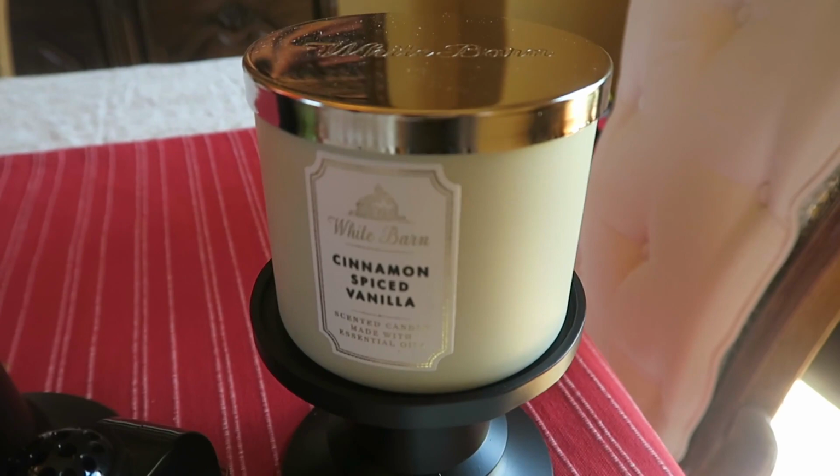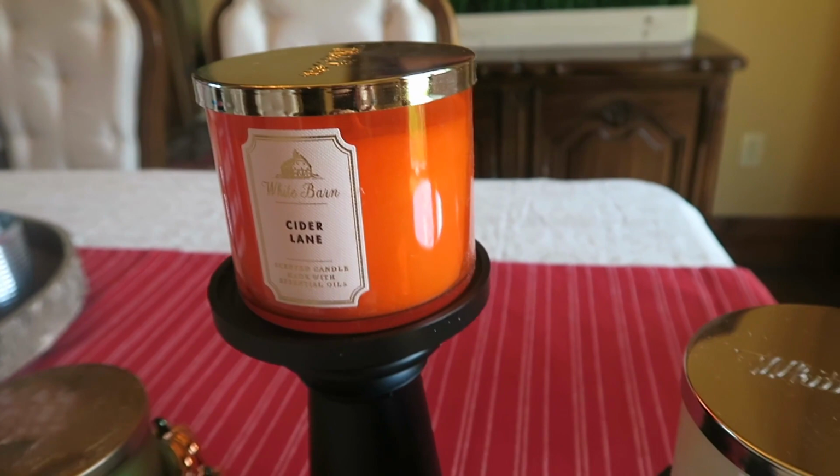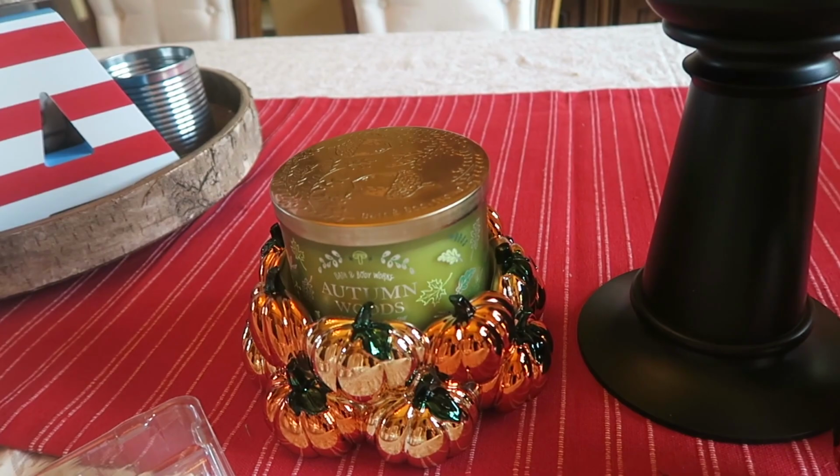I got Cider Lane. I'm not crazy about the scent, but I love that it's orange because I'm actually gonna decorate a little bit for Halloween this year. So I kind of just got it because it was orange. And then Autumn Woods, which I'm kind of disappointed in. It also has that cologne scent to it, but it's okay. It's good for bedrooms, I feel like.